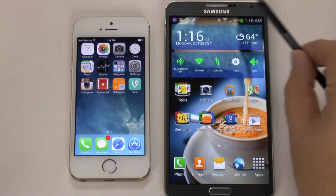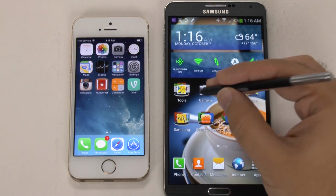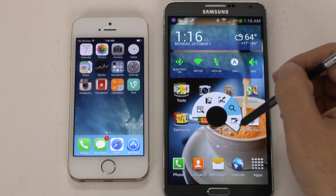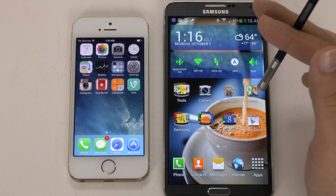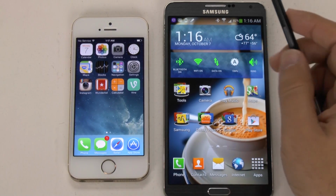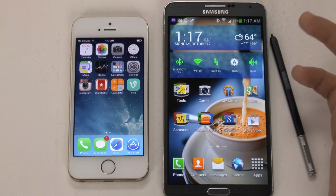The Note 3 brings, of course, with it the S Pen, which definitely has been improved. The S Pen itself is a lot easier for writing on and a lot more premium, not to mention it has a slew of more useful features than it used to, namely my favorite, Action Memo. For this reason, you really kind of have to cater to what your extras are. Overall, I must give it to the Note 3.